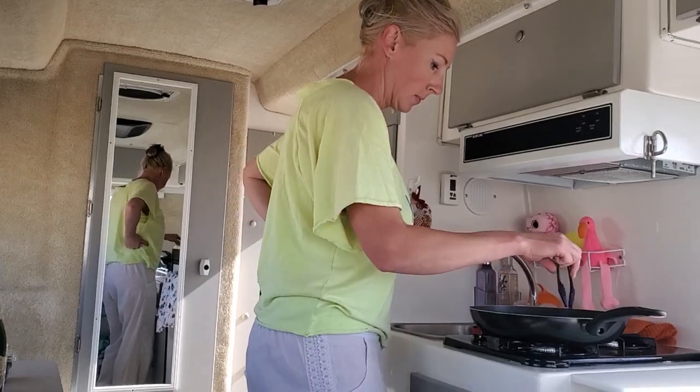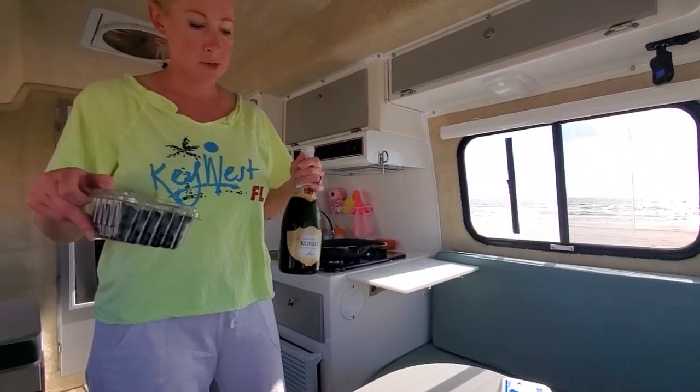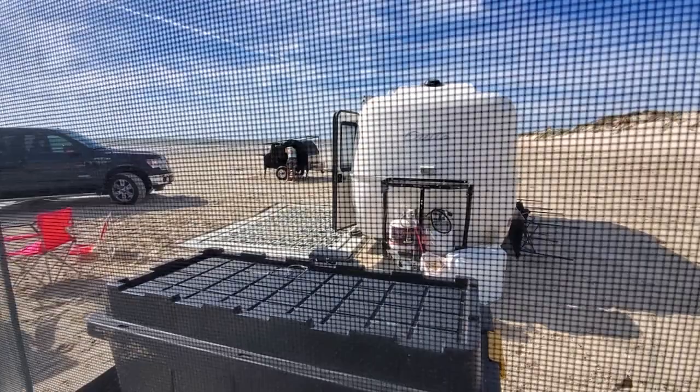Jill is making us some eggs and bakey. Yeah. But we are on the beach. And we are about to do, we don't have juice, but we're going to do a blueberry smash of champagne. So a modified mimosa. And then blueberry pancakes to go along with that. Oh my goodness. And then we have another casita back there. Just overflowing with casitas.